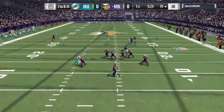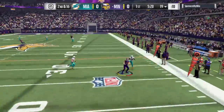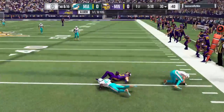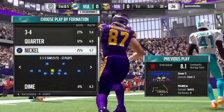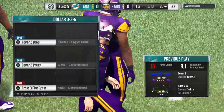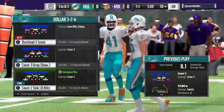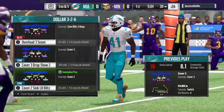Here's Luck now on second down. This one complete. It's C.J. Fedorowicz. They'll wind up getting 10 back there as it'll leave them with a 3rd and 5. When you execute a drag or a crossing route really well and give them a chance to let it develop a little bit, you can gain some significant yardage hitting your tight end on that one.